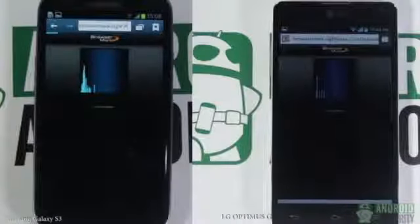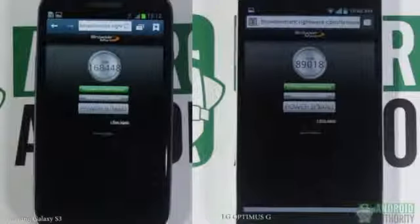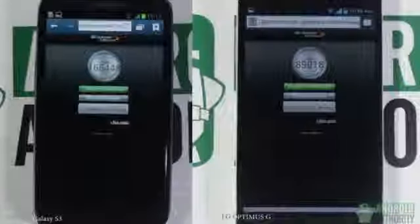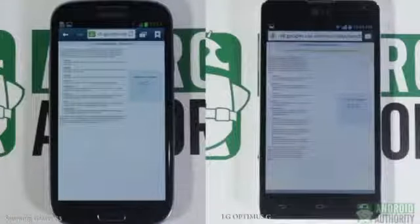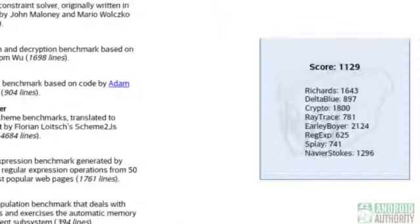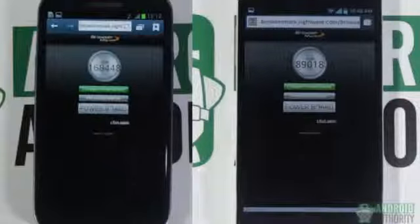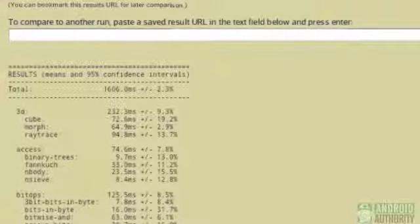The RightWare BrowserMark test is up next. This test measures overall browser performance. The Samsung Exynos 4412 is not going down without a fight and comes in with 168,448 compared to the Snapdragon S4 Pro score of 89,018. Last but not the least, we pitted these 2 processors against each other in the Google V8 benchmark suite. Bigger is better in this test. The Exynos 4412 got a score of 1,744, while the Snapdragon S4 Pro got 1,129. In the 3 browser benchmark tests, the Samsung Exynos 4412 scored higher in both the RightWare BrowserMark and the Google V8 benchmark suite tests, while the Snapdragon S4 Pro won in the SunSpider for JavaScript test.